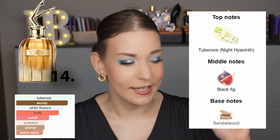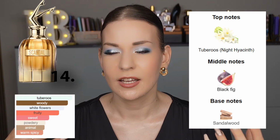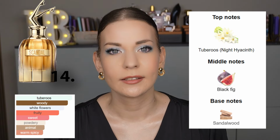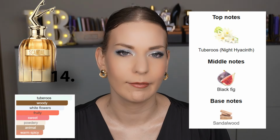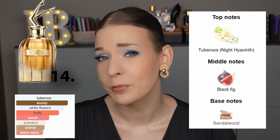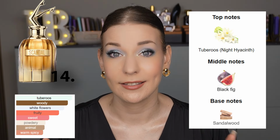You still get the sandalwood and the tuberose, so that woodiness, that fruitiness, that floral-like from the regular Scandal line, but this time with a lot of fig in there, and it's so nice and warm and cozy and fruity. And this is top 3 on my wish list, I guess. I must have that scent this year.